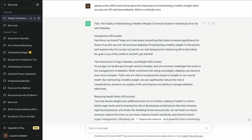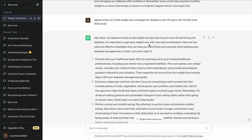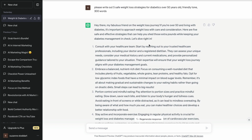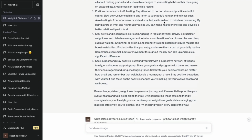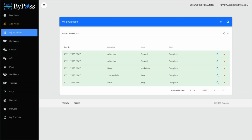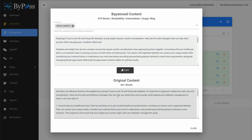I then went back to my account in ChatGPT and I created another blog post, this one for 300 words, again, just to test the system. So I came inside. This was the second test here. We'll take a look at it. This was the original content. This is what was rewritten.